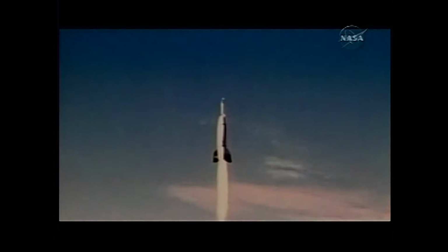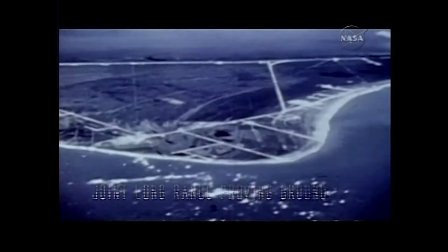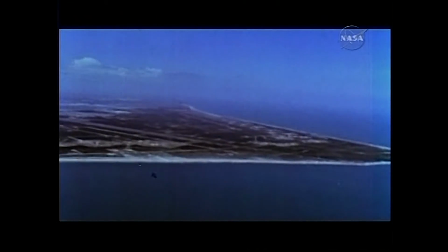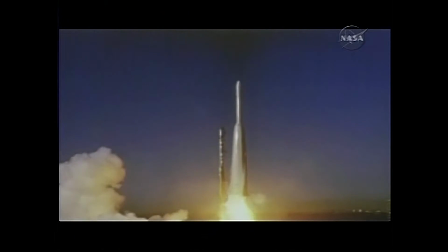So after the war, the military brought about 100 captured V-2 rockets back to the States and began testing them in New Mexico. It wasn't long before researchers realized that they needed a place to test longer-range rockets. So in 1949, President Harry Truman established the Joint Long-Range Proving Ground at Cape Canaveral. The Cape was the perfect place for this type of testing because its location was so remote that nearby communities would not be in danger, and of course the weather permitted year-round testing.